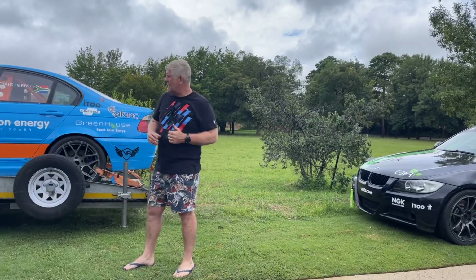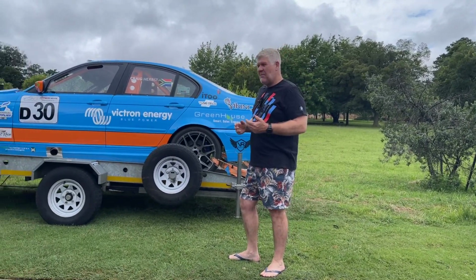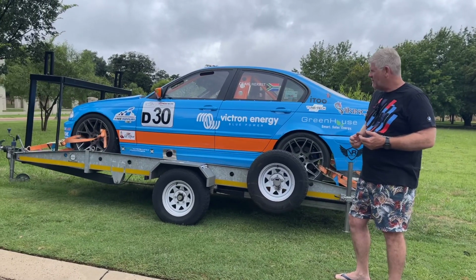So Nick was competing in that car. For the first time, we were actually able to get on track together and be able to enjoy the fun, both from a driver's seat perspective.